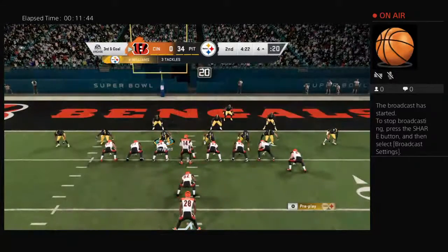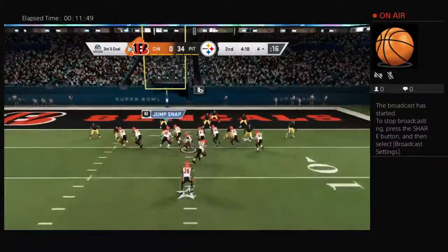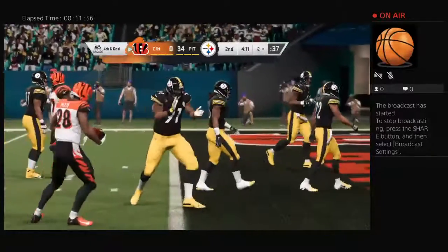Call it a gain of a couple. The defense stiffening here. It's 3rd and goal. In their mind, certainly a field goal try would be a letdown. They had the great starting field position. Now facing 3rd down. 2 yards on the pickup there.